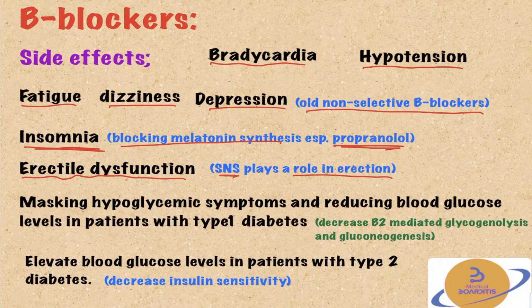Now, there are two effects of the beta blockers on diabetic patients, depending on if the patient is type 1 diabetic or type 2 diabetic. In patients with type 1 diabetes, beta blockers can mask the hypoglycemic symptoms, and they can even reduce the blood glucose level. And this is because of the blocking of the beta-2 receptor mediated glycogenolysis and gluconeogenesis. So this will result in a reduction in the blood glucose level.